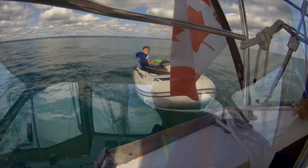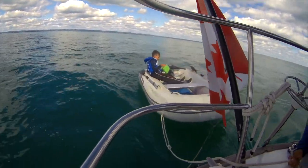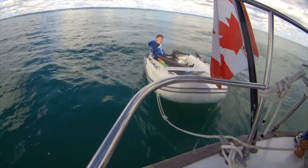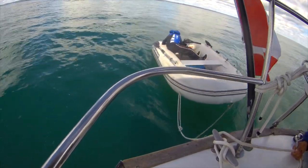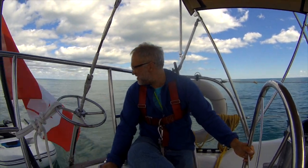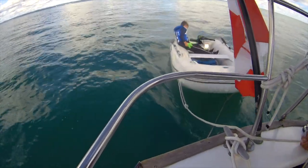We've been spending the time smacking flies. Well, in the huge rainstorm we had a couple days ago, the dinghy is flooded with water, so I'm trying to empty it. And we just noticed right now we're barely moving. We have zero wind, so David's doing a cleanup chore and getting the water out of the dinghy. Good job, David. I think it's pretty much good now.